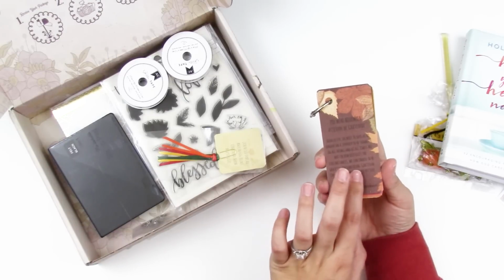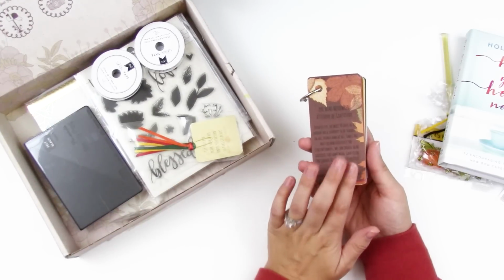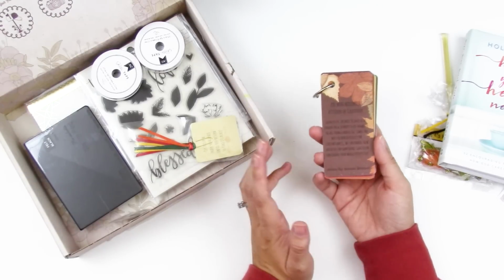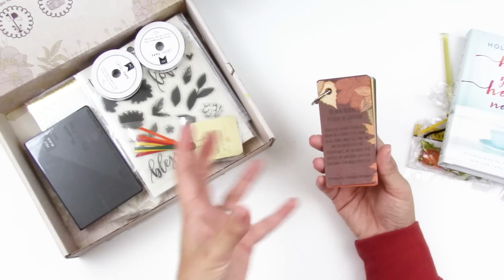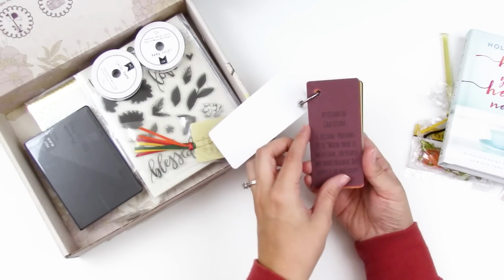So if you are getting a late start on this, let's say you're ordering now, you can use this for Advent if you wanted to. I think focusing on gratitude during the Advent season is a great thing, and it's not too late to jump in. I don't know about you, but I'm kind of falling behind on my 30 days of gratitude documented, so I'll sit down and do several days at one time. If you were to order this, you've still got plenty of time to jump in and work through this.